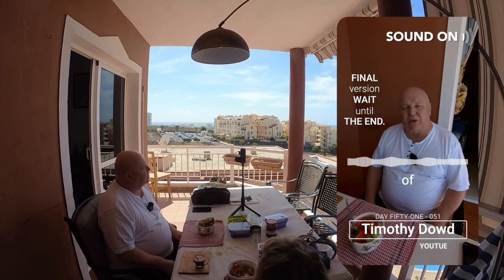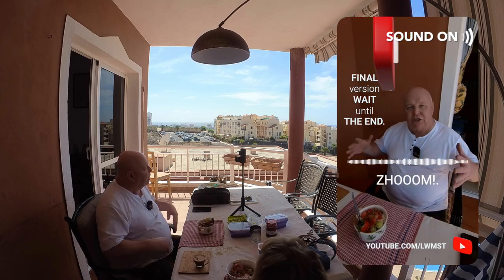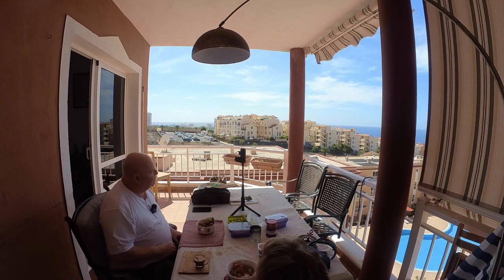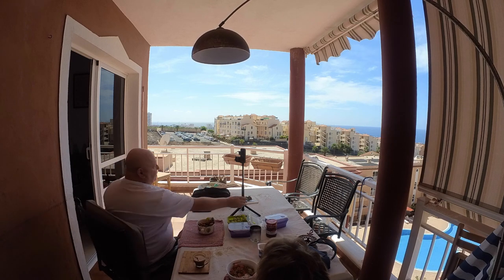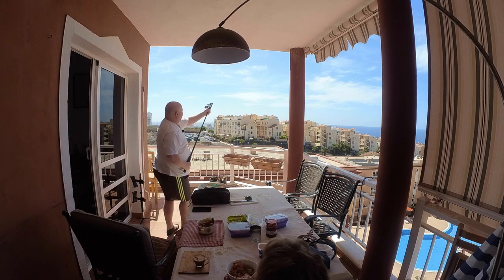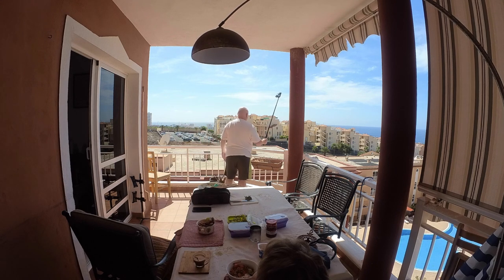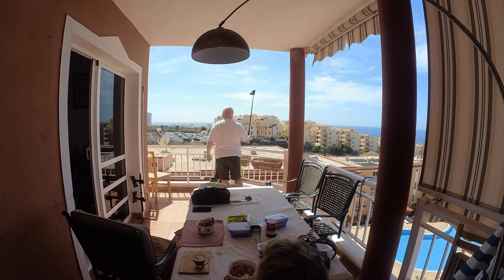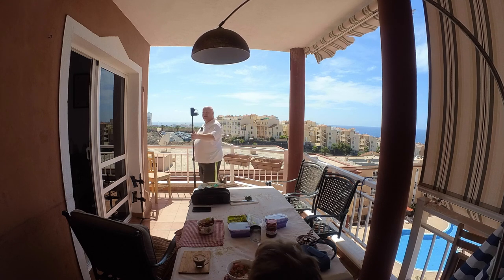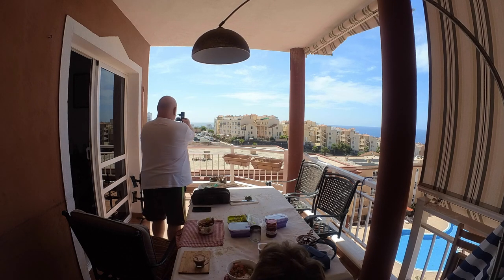It's the 1st of March 2022 and this is day 51 of the diet. As you can see, day 51 starts a new era. It's now muesli for breakfast and fruit. The sun is shining. There are people in the pool. Or they were a minute ago. La Gomera is still in mist, but we can see the mountains defined pretty well. But this, my friends, is breakfast.